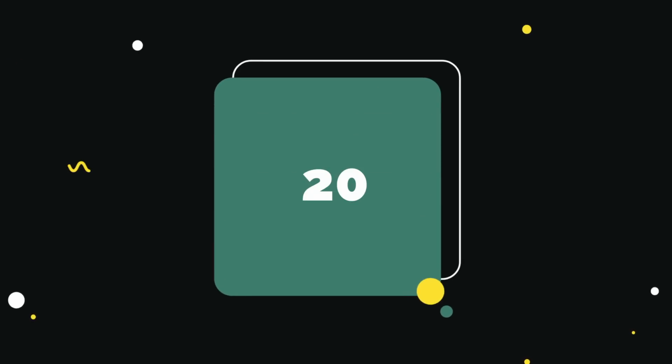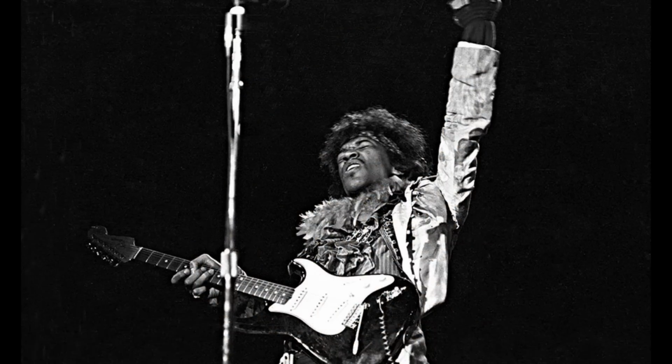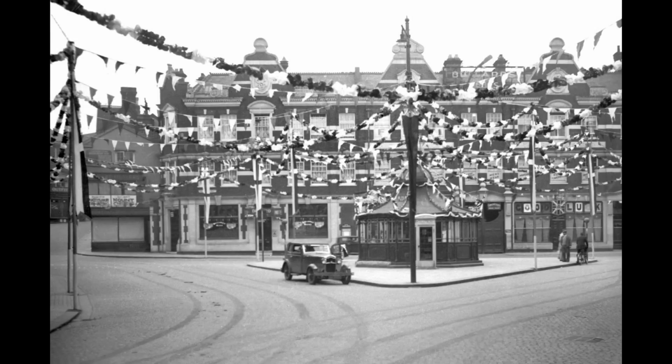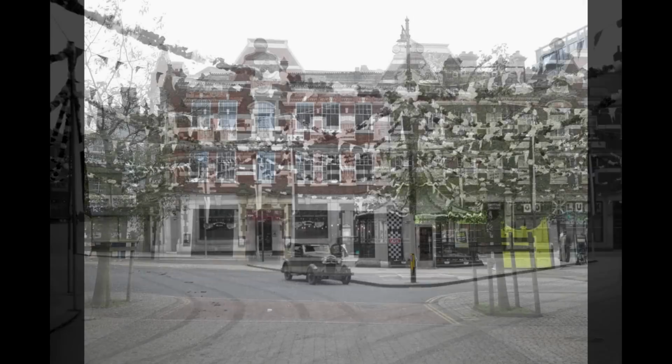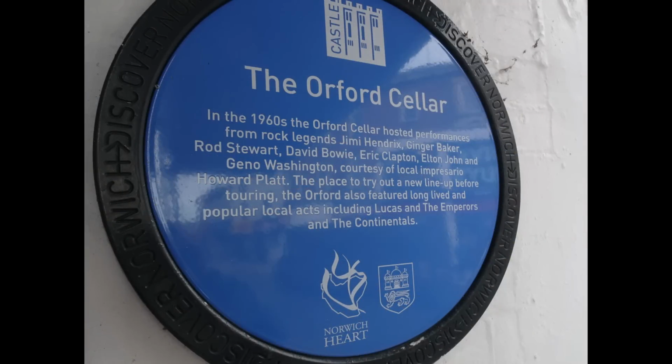At number 20 is the Orford Cellar, part of the Orford Arms pub, seen here in 1915. The Cellar was a music venue which hosted the likes of Jimi Hendrix, David Bowie and Elton John amongst others. This is the location in 1937, and in 2025 it is a branch of Nando's marked with a blue plaque.